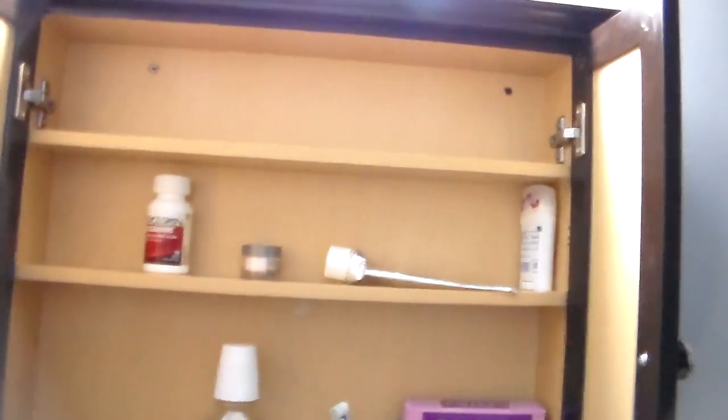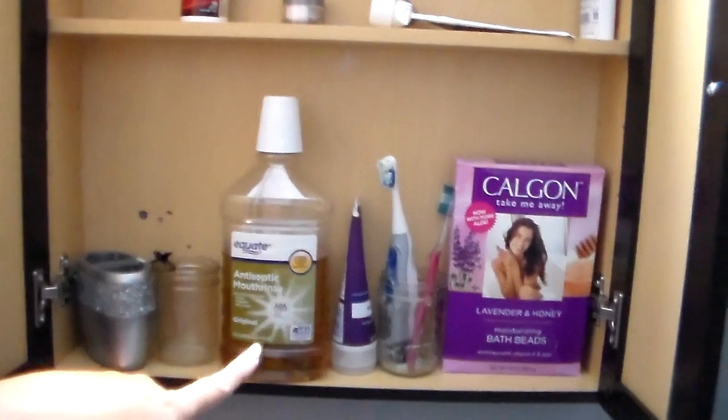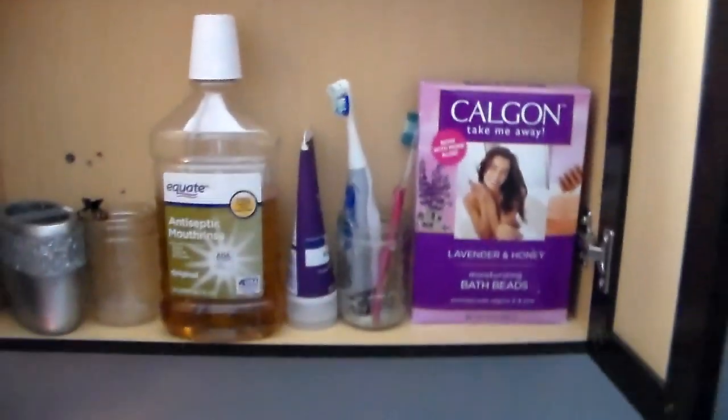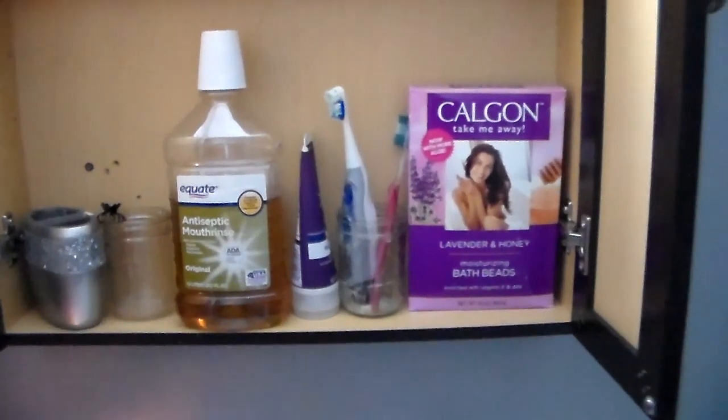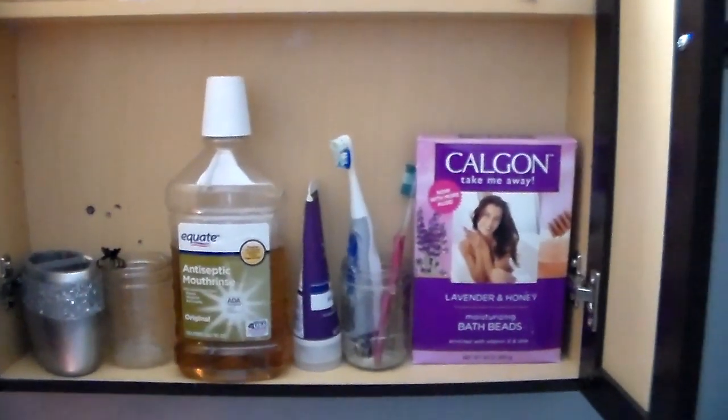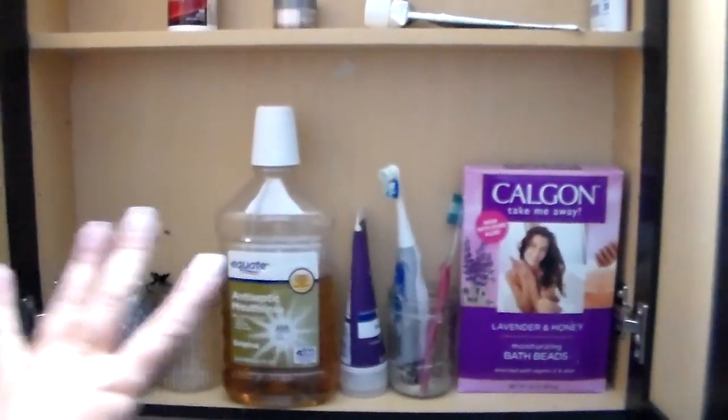lot of room and the shelves are adjustable on the inside. So I made it go up higher so that I could put my giant thing of mouthwash that I use in here, which I love when the stuff that I use all the time is easily accessible. So it's easy to access all the things that I use from day to day.